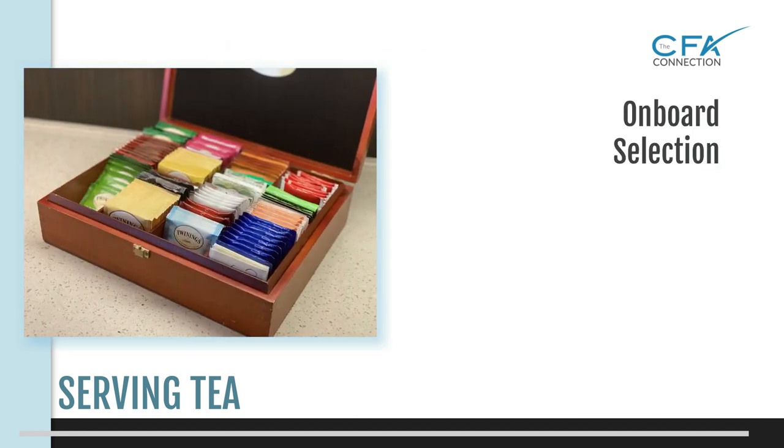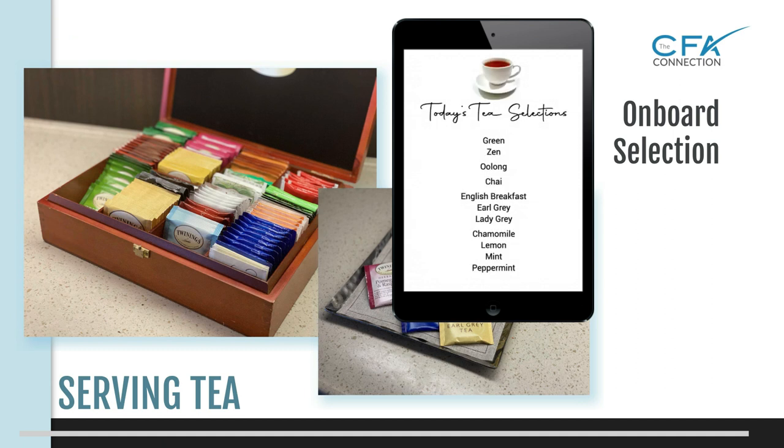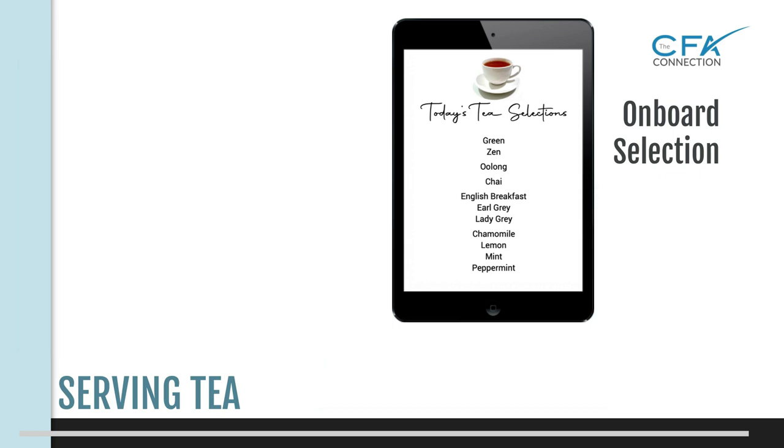There may be a tea display box to present to the clients, or the teas may be stocked in a drawer or storage container. In this case, you can simply present the choices neatly displayed on a serving tray. Or perhaps you have or can create a menu showcasing the tea selections. The menu option is always a nice wow factor item.